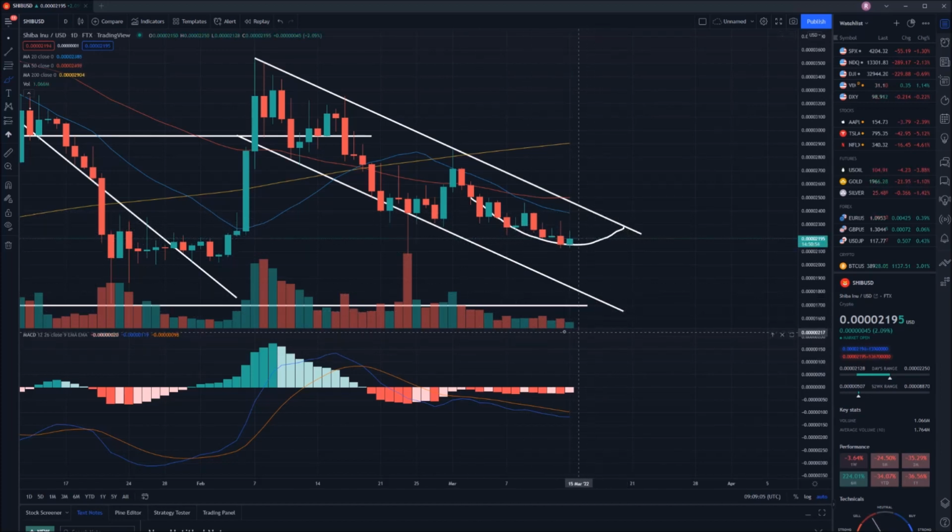But I can't foresee that until this happens, we'll continue moving downwards. I think the sellers are starting to dry up a bit too much, but of course, the key here is we need to break through this downtrending channel. Otherwise, we are unfortunately going to keep moving in the same downwards direction.